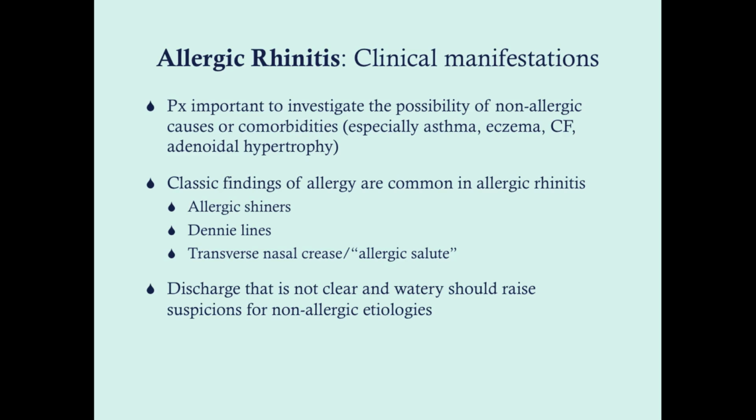Cystic fibrosis. In a lot of cases, you can get something that looks like allergic rhinitis because they develop nasal polyps, and that's an obstruction of the nose, which can lead to a stuffy nose feeling, and can also cause a runny nose, because you get obstruction around the nasal passages. And then adenoidal hypertrophy, again, something that can result from chronic allergy, and it can also be something that masquerades as allergic rhinitis, again, because of the obstructive nature of it.